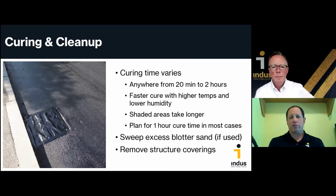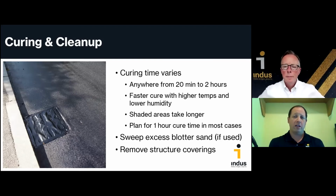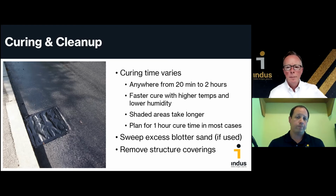And I saw a question out there about curing time. Curing time is primarily affected by heat and humidity, faster with more heat and lower humidity. It can vary anywhere from 20 minutes to 2 hours. Shaded areas will take longer than your sunny areas, but most roads are ready in about an hour. Once the road has cured, the structure coverings can be removed and any excess blood or sand can be swept.